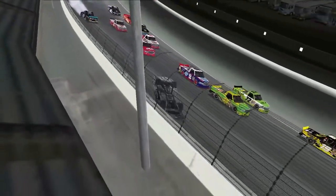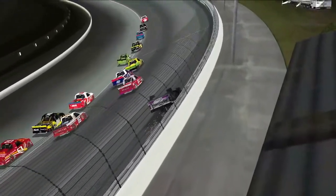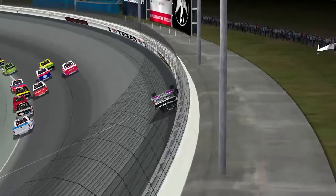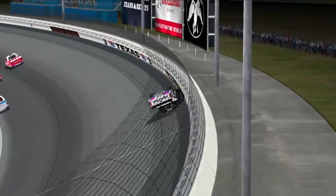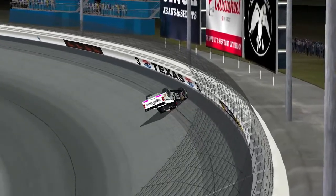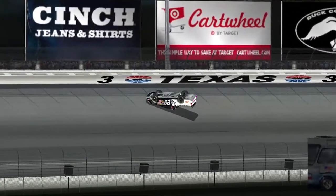Both Smith and Duncan, though, were able to get themselves out of their cars and were able to walk themselves to the ambulance, so both of them should be all right. Thankfully, the hit to the 29 was in the passenger door, so that definitely lessened the impact that Duncan could have received from that incident. But he glided on his roof down to the safety of the apron.